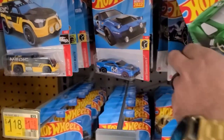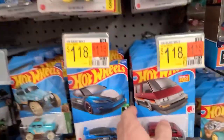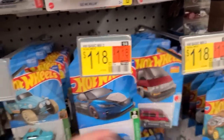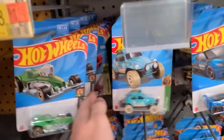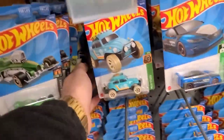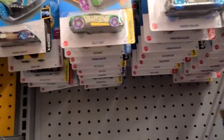Not a whole lot. They're pretty spread out in here too. Oh, man. Yeah, not much. Some old stuff in there too. Velociraptor truck, a car. These, I'm just gonna do a quick underneath. There we go. All right. Nope. Some Star Wars. What else have we got going on here?